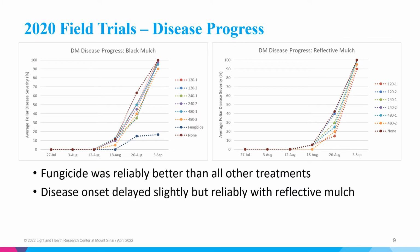Okay, so let's get into the results from the 2020 field trial. You'll see 2 disease progress curves here. The one on the left was for the conditions on black mulch. The one on the right were for the conditions on reflective mulch.